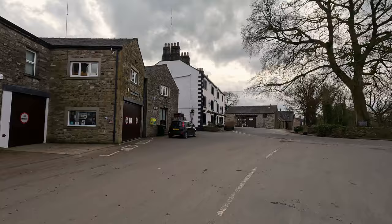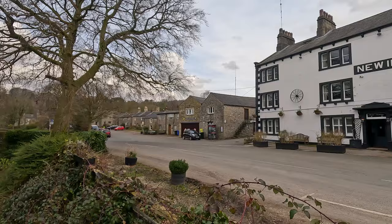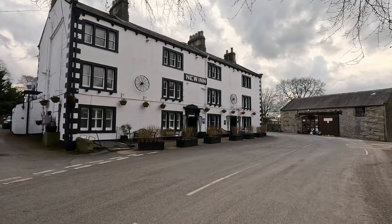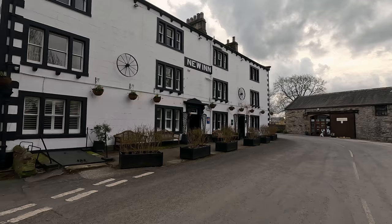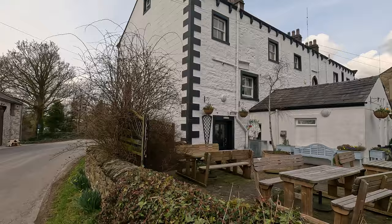Just past that is the New Inn, which has accommodation and I believe is dog friendly. It serves brunch 10 till 12, lunch 12 till 3, and evening meals 5 till 9. It serves coffees, teas, a range of ales and gins from around the world. There are a few seats at the front and then a beer garden around the back.